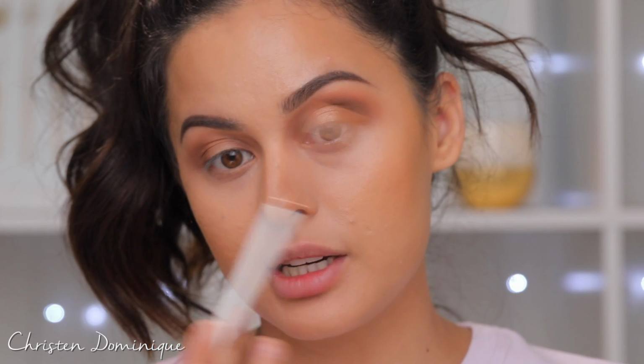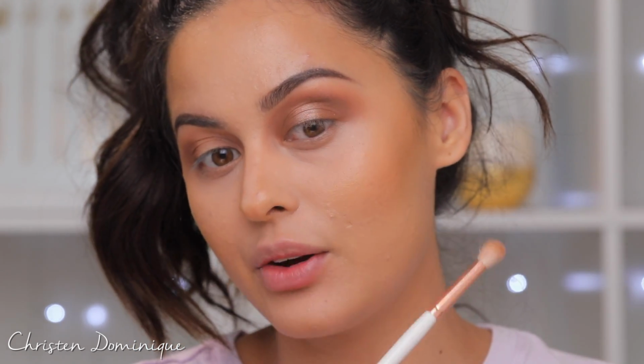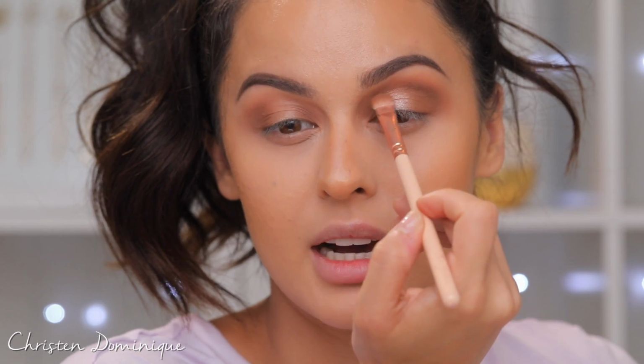On my eyelids, I'm only really using those two colors, that transition shade that you see around. It looks like a little halo, a little glowing halo. And then I'm just going in with that one brown shade, softening it into the edges of that highlight.